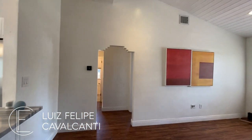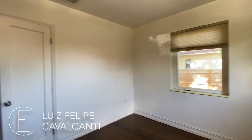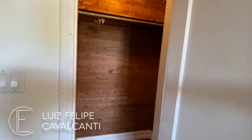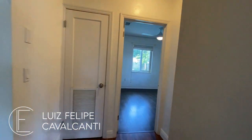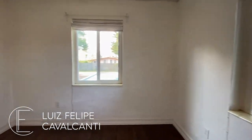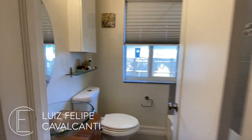The suites across the living area are larger, the main bedroom measuring 11 by 13 feet. And the third bedroom, 11 by 11 feet. Both bedrooms also feature cedar-lined closets. The second bath has a tub and shower enclosure.